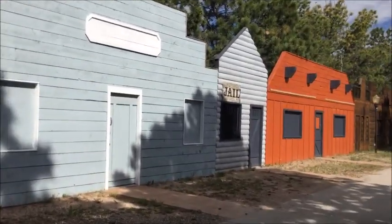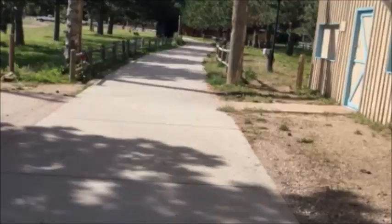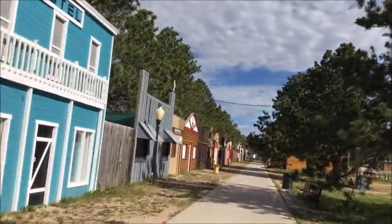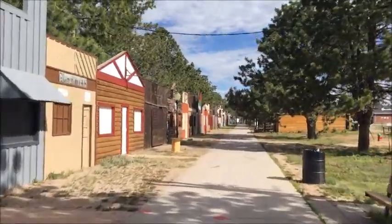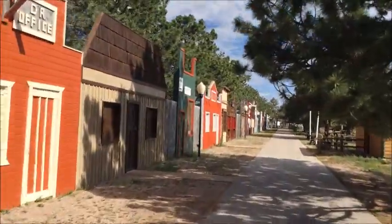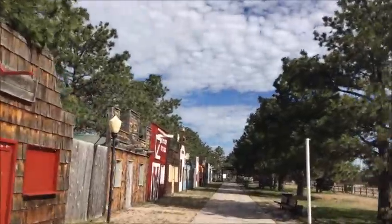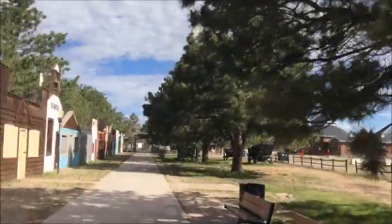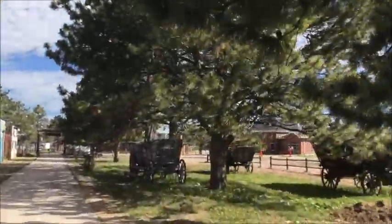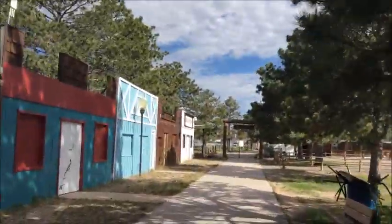Shoot them right in the middle of this field. Wow, this is a long town. Starts right here. So you got all the businesses. DA office, undertaker, restrooms, they're open too. Livery, school, some old authentic wagons here. Wow, there's plenty of them. Made by the thousands.